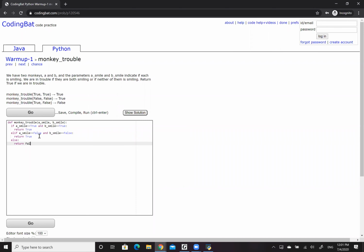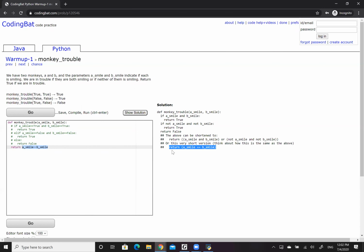So else we want to return false, right? Because if they're not the same, then we're just returning false. This was actually kind of a cheesy question, because you can do all of this in just one line by saying return A smile is equal to B smile, right? If A smile is equal to B smile, that would return true if they're both true, and also return true if they're both false, and it would return false if they're different. So yeah, you can do all of this in a very short one line.